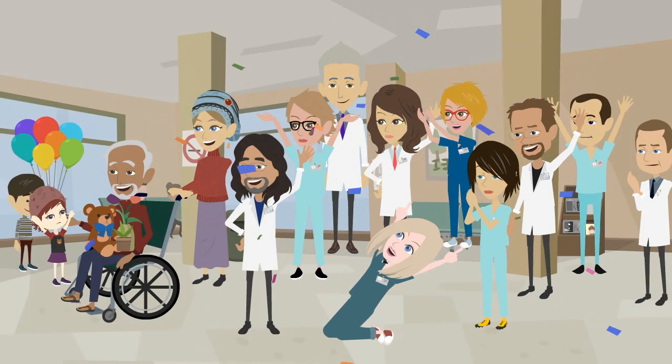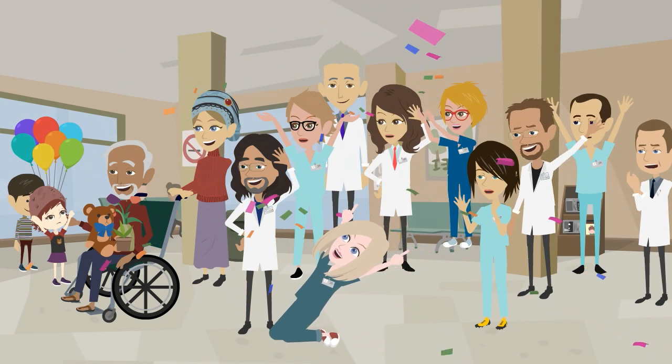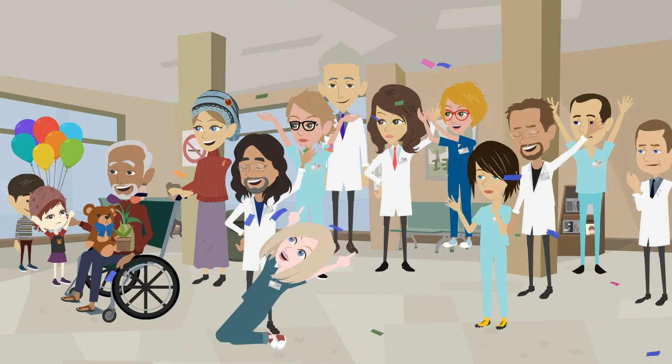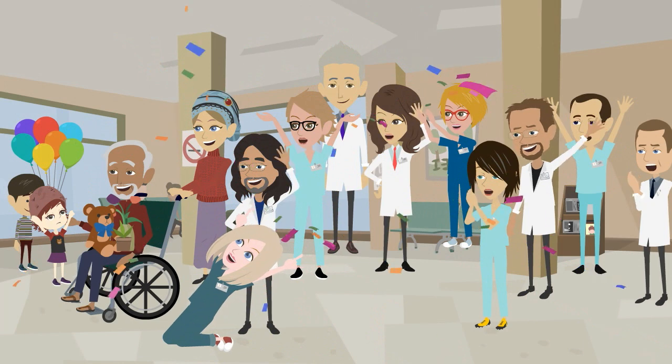Melvin was back to feeling great and on his way home to once again live happily ever after with his wife Barb. All of the doctors and nurses who took care of Melvin were ecstatic that his outcome was so great. Another life spared from sepsis because of timely identification and treatment.